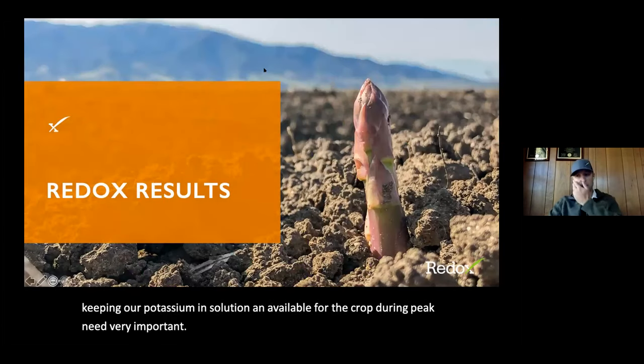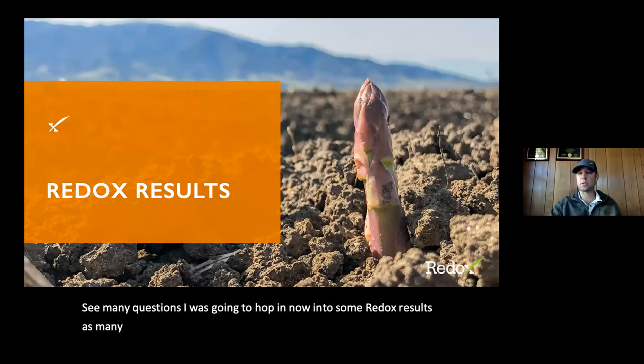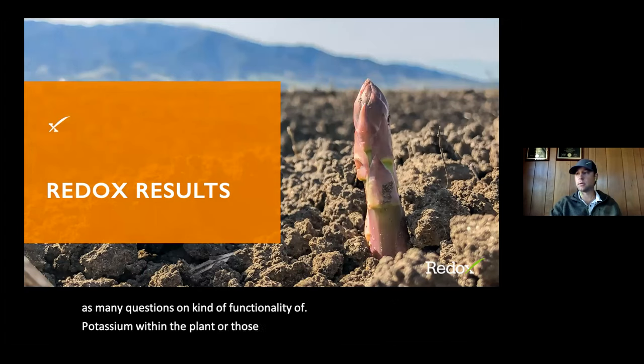Okay, so does anybody have any questions? I was going to hop in now into some redox results. Does anybody have any questions on kind of functionality of potassium within the plant or those three products that we just talked about?